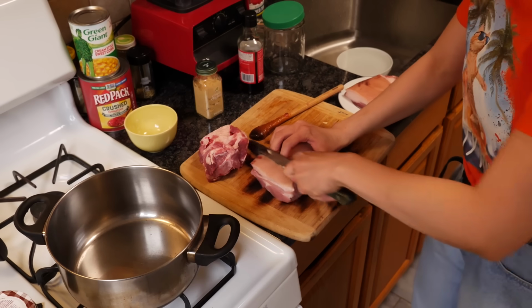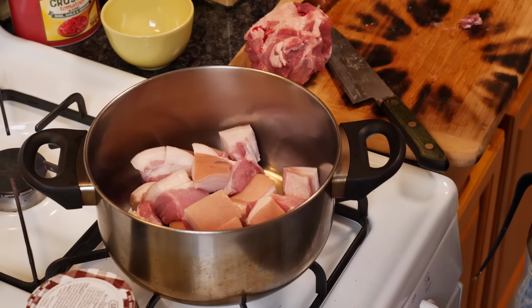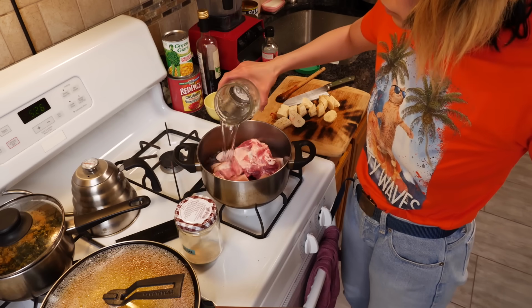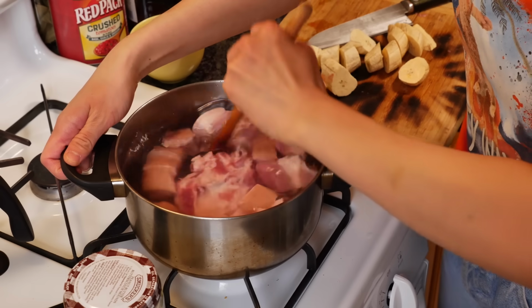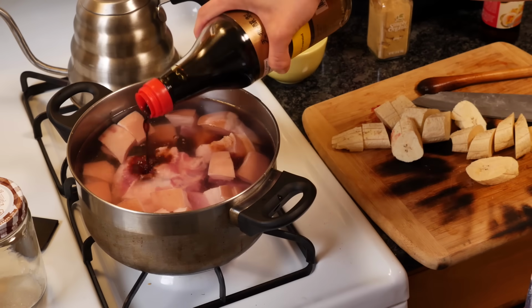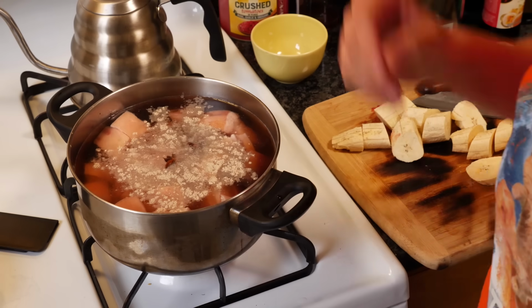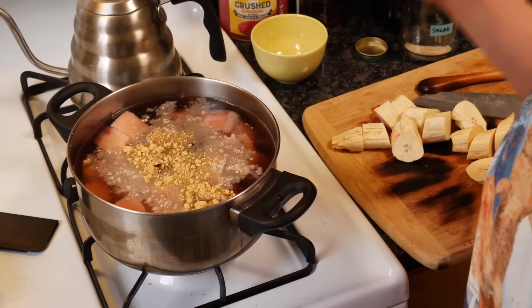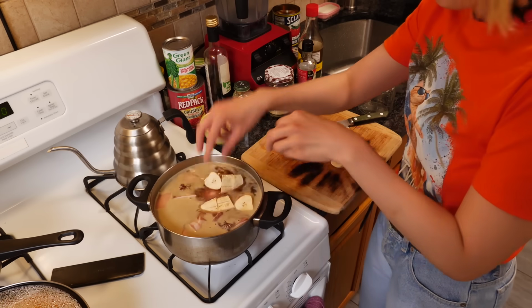And in the meantime, I'm gonna slice up our pork belly-esque cuts. We're gonna throw those into a large pot, cover it with water. We're gonna throw that bone with the marrow in there so that we get some sort of bone broth going as well. We're gonna go ahead and flavor this pot with fish sauce, some soy sauce, a little bit more sugar, white pepper, 2 star anise, a little bit of dried ginger powder, and I'm also going to be chunking up 2 more plantains to go into this pot as well.